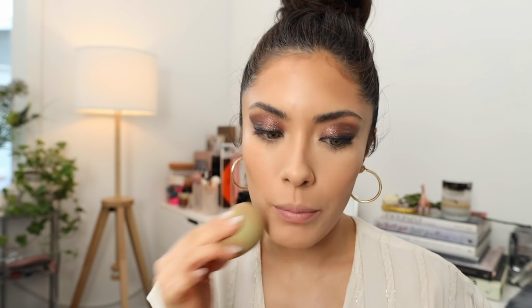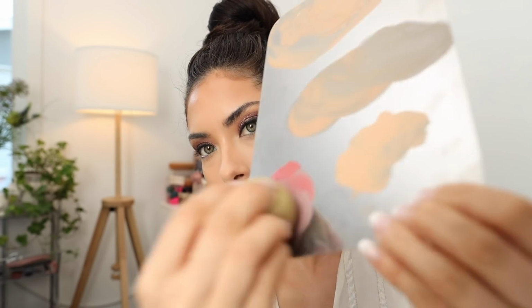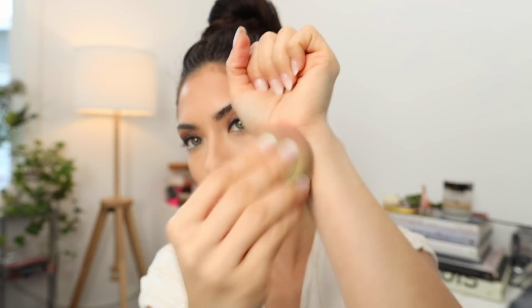Okay, so now we can go back to this cream blush. I'm gonna pick it up with that same Beauty Blender in the bottom, work it in like so. And then this one has more of a glossy consistency versus a lot of other cream blushes that I played with. So just to make sure I don't go in too heavy, I'm gonna start by dabbing a little on my hand and then going onto the cheeks.